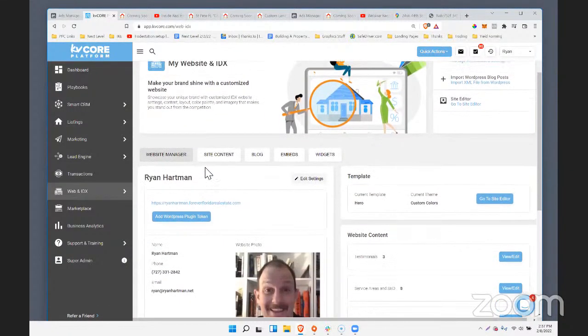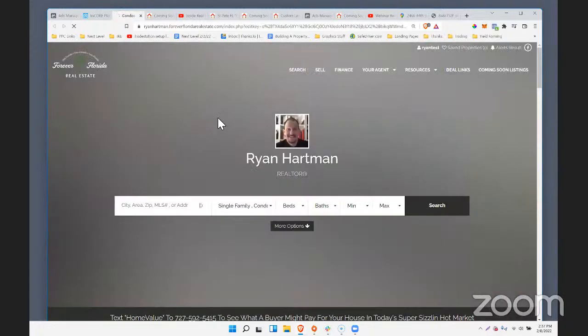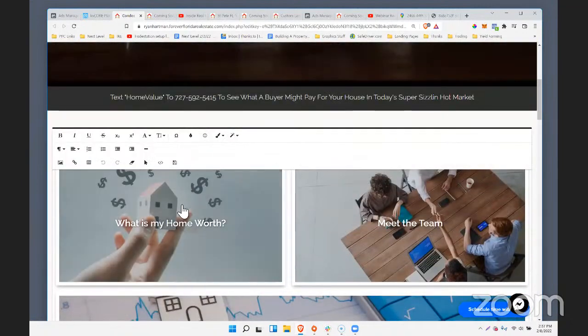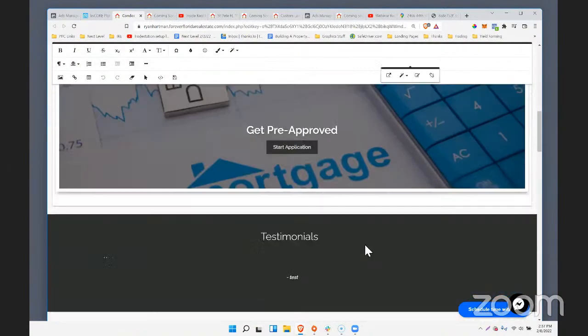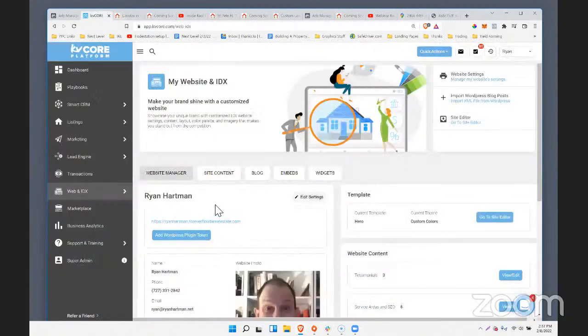There's the site editor. If you go here where it says go to site editor, there are some options. I don't know if all offices allow this or not. Some might not, but you can see this middle section here. You can edit the stuff that's in the middle. I would be very careful about using this if you have things that were custom built in the past, though. It's easy to mess things up. But that's where to do it. So it's the site editor under the Web and IDX section on the right.